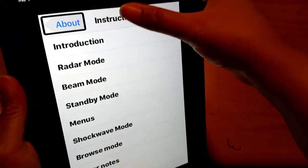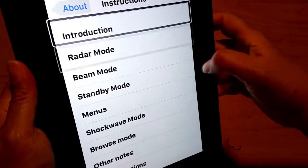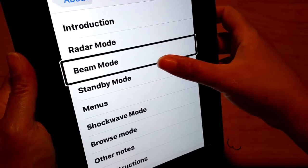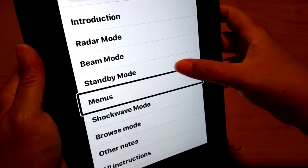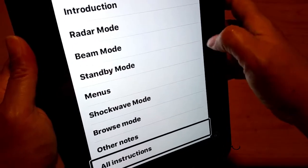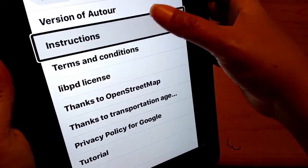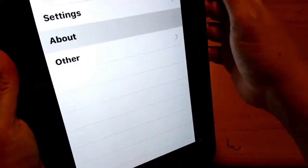So there's a ton of information here. We've got detailed instructions for Introduction. Radar mode. Beam mode. Standby mode. Menus. Shockwave mode. Browse mode. Other notes. All instructions. About. Back about. Selected. About. Instructions. Button. Menu. Back menu. Selected.